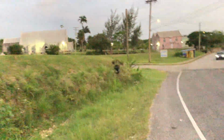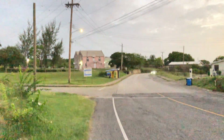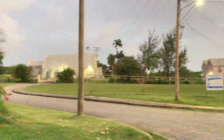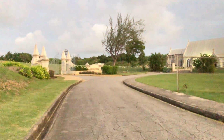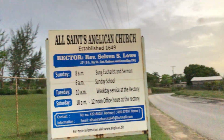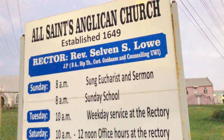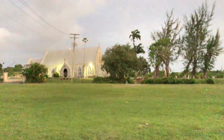The Mount Pleasant Chapel and the church. All Saints Church again, and the Mount Pleasant Memorial Gardens. Night is now upon us, and I will close this video here now. The history of the church and the times of the services. So this is the beautiful countryside, lush greenery.